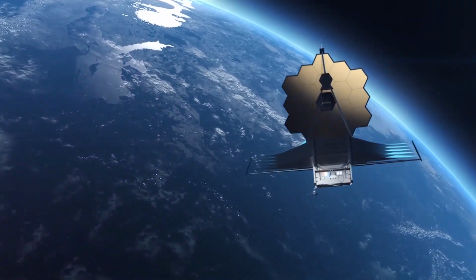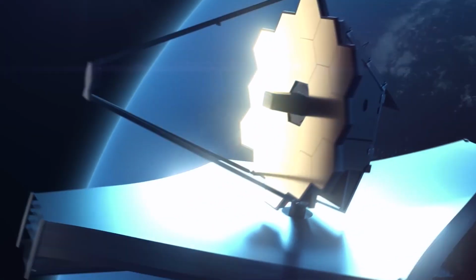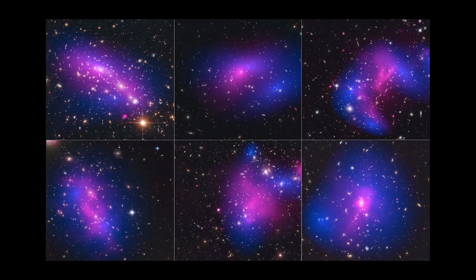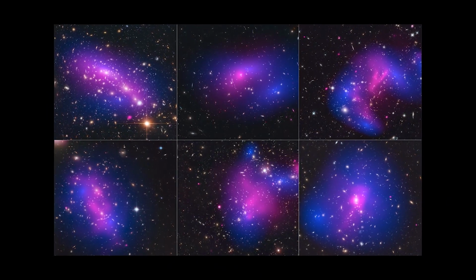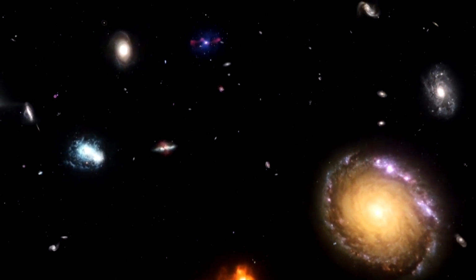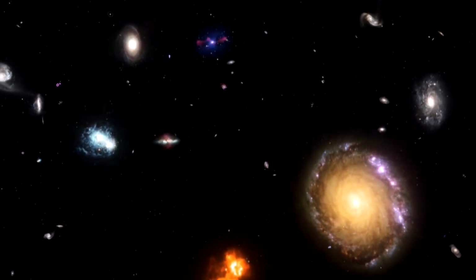One of the largest regions of the sky that the James Webb Telescope has ever captured in an image is known as the Abell 901-902 galaxy region, and this image is part of the survey that the telescope performed on that region. Because the inspection area is so big, we took 80 pictures of it so we could post them online.